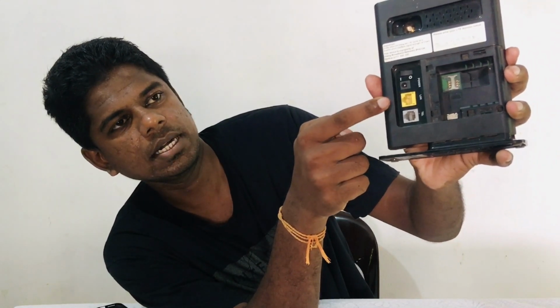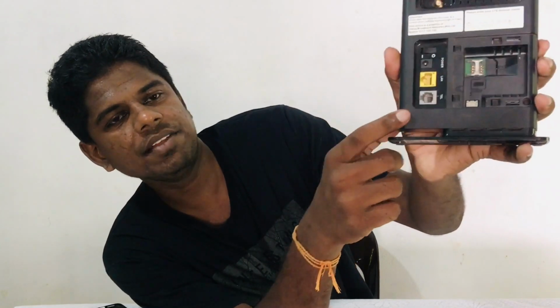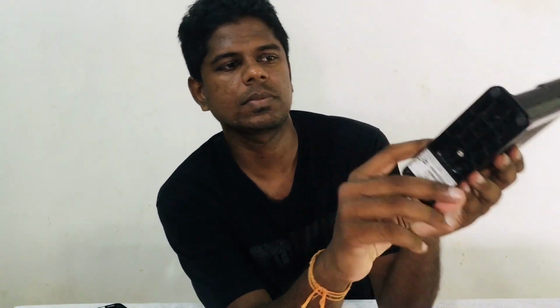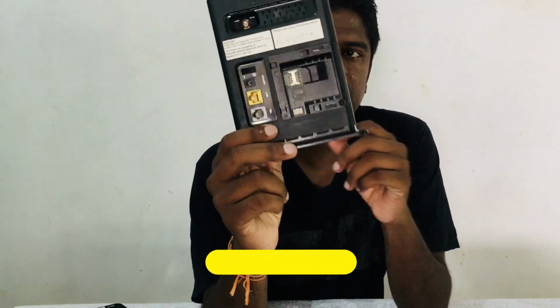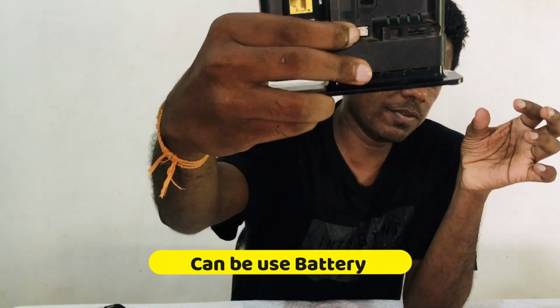Landline cable can be used, RJ45 cable and telephone cable. This device can support a landline connectivity. And this is a SIM tray, and a battery can be used for this device. This is the battery connector. It's in white color.